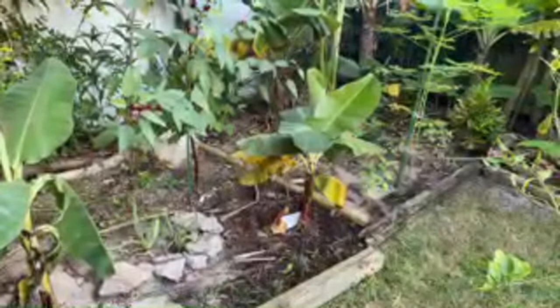Now this area I've been tending and developing for the last couple of years, let's say, and it's really come along with the incorporation of a lot of the permaculture stuff I've been doing. It's just going off.